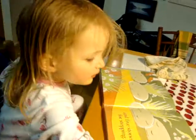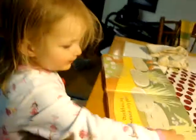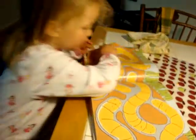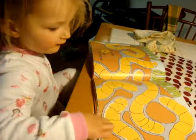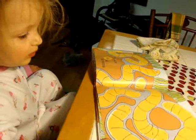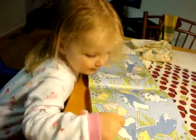1, 2, 3, 4, 5. Stones for stepping, step. Five. 1, 2, 3, 4, 5, 6, 7. I have 6 worms in my garden. 6 worms. Garden. There's 7 birds.